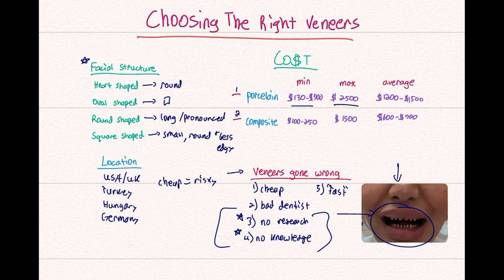Max is $2,500. Oh, this is cost per tooth, by the way. Average about $1,200 to $1,500. Composite resin: minimum $100 to $250. Again, these numbers vary. Max about $1,500. Average $600 to $700. If you want veneers, every dentist is different. They'll give you pricing and things like that. But this is kind of the best that I saw as far as the average.